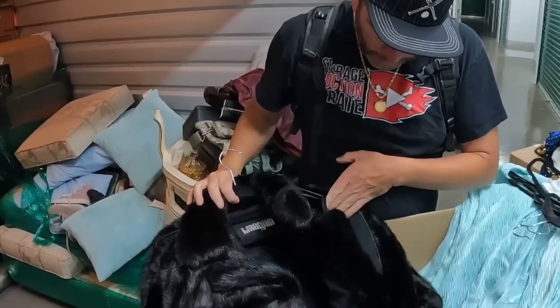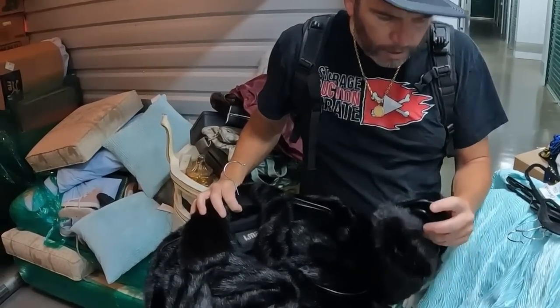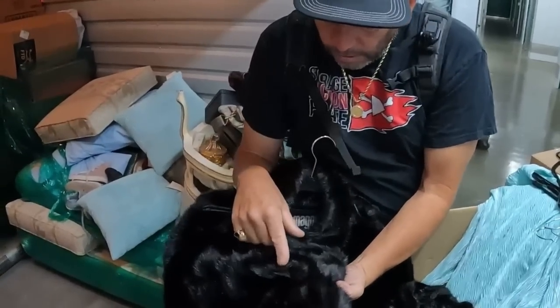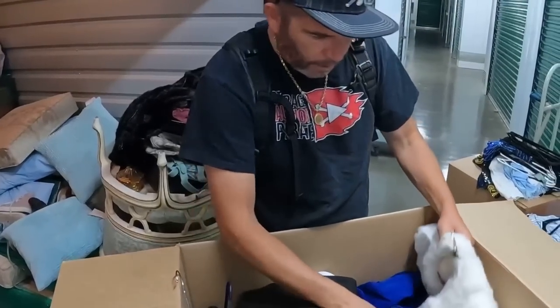This is an older brand. I would actually look this one up. See, it's got the Bakelite style buttons. This is probably a good $100 to $200 easily. What else do we have here? Another rabbit jacket.